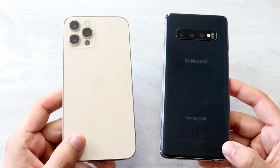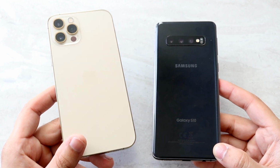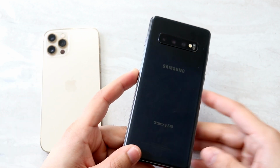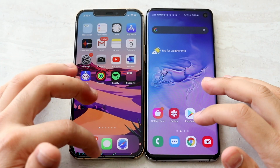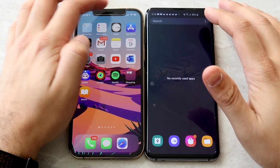Now let's go ahead and do a speed test between them. The iPhone 12 Pro has that Apple A14 Bionic chip inside of it with 6GB of RAM, but the Samsung Galaxy S10 has that Qualcomm Snapdragon 855 chipset inside of it with 8GB of RAM. So let's go and see which one is the faster phone between both of these. Okay, let me go and clear all the apps in the background, which I think are already cleared. Yep, it looks like it. Let me go and increase the brightness on both too.